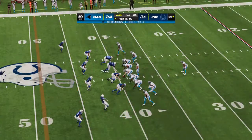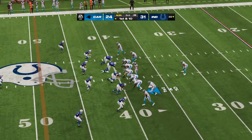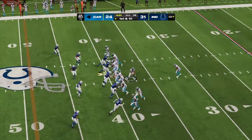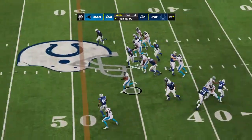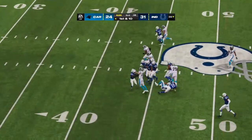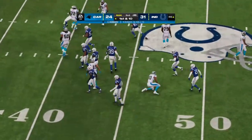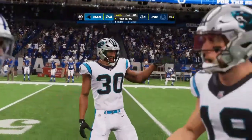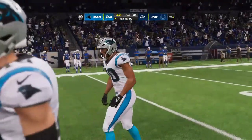So from the 39 now, they'll come up on a 1st and 10. Ready, go. Straight ahead with Hubbard. And a pretty good burst there as he'll get this across midfield and down to the 46. That's another gain of 15 on back-to-back plays.